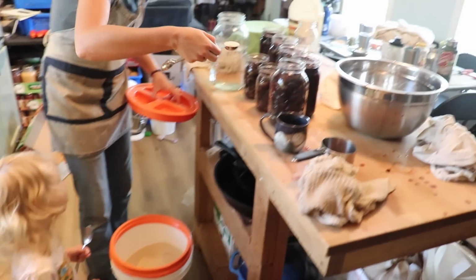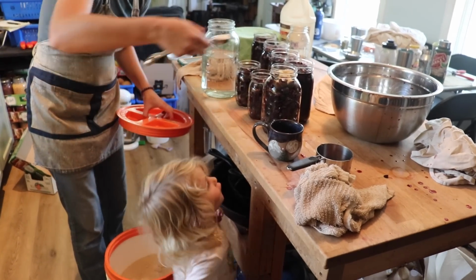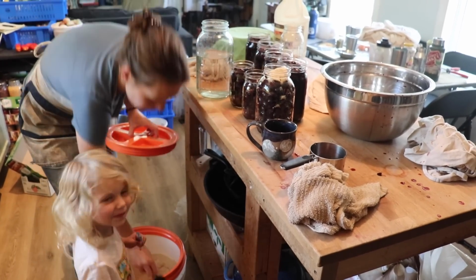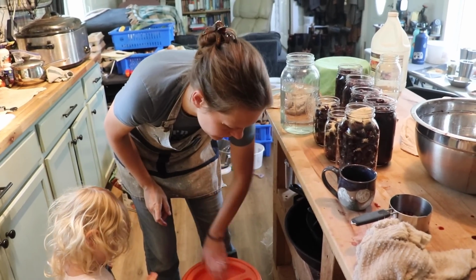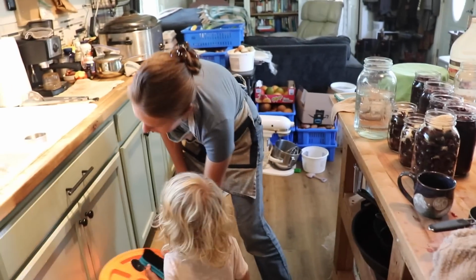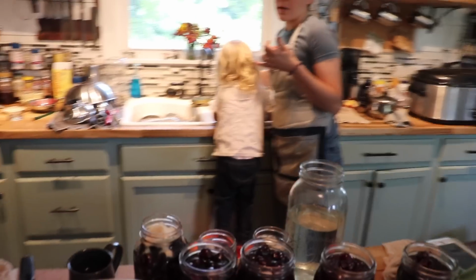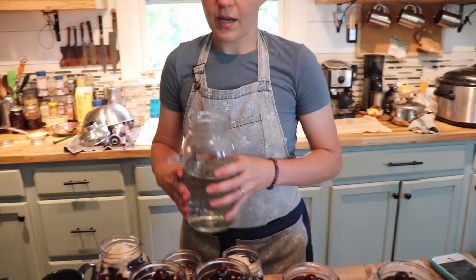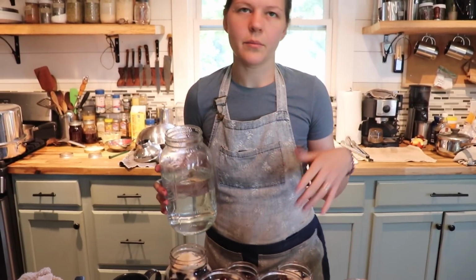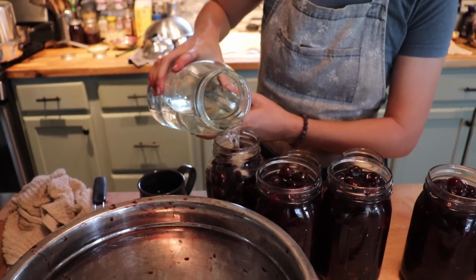So I don't want to make up more sugar syrup right now, so I'm just gonna put a little sugar and some water in the rest of these, and they'll be fine. You don't actually need sugar to can fruit. It's just an added safety level. No, it's not for safety. It's keeping the fruit sweet. It kind of preserves the color, but it's not a safety thing. But I do like sugar in mine, so.